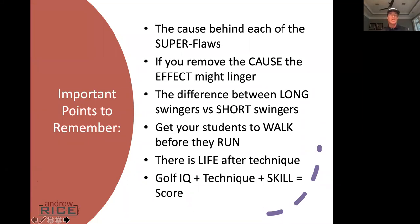The more time you spend with your students, the more you're going to start to get a sense as to, well, this really works with this player, but it doesn't necessarily work with that player. And I'm a big believer in golf IQ, the type of decisions players make, how well they understand statistics. Are they going for this shot when they really shouldn't go for that shot? Golf IQ plus your technique plus your skill. I think skill is a separate category. Players like Phil Mickelson, Bubba Watson, Seve Ballesteros, massively skilled golfers who are able to counter some of their technical issues with this high degree of skill.